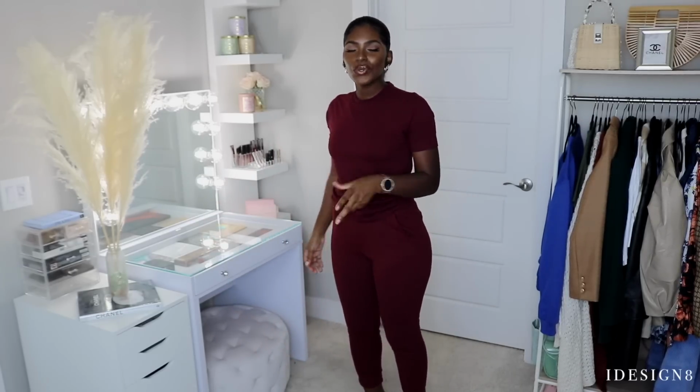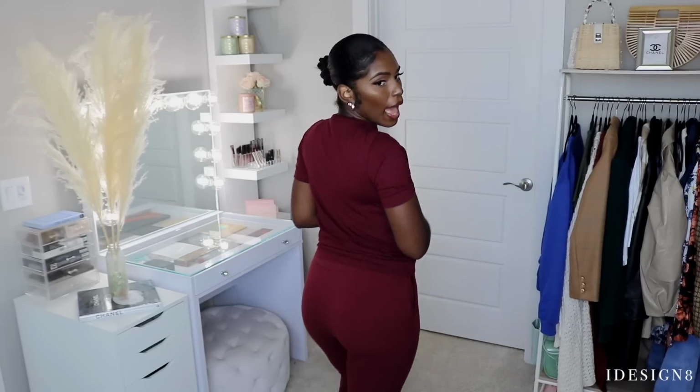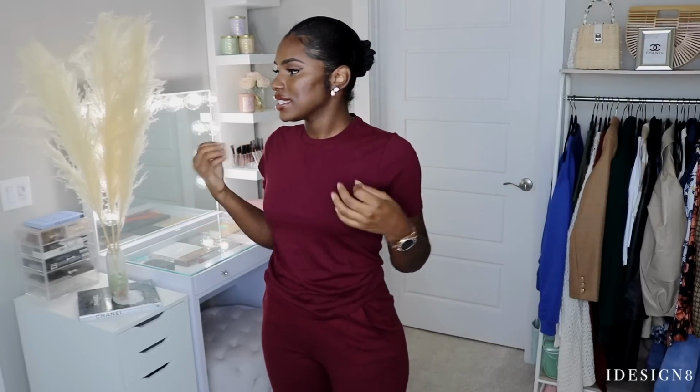It is super cute. I love it so much. It fits very well on me, and I'm so happy, just to show you. I am so happy with the sizing, and your girl was straight on. Literally I did not try any of these items on.